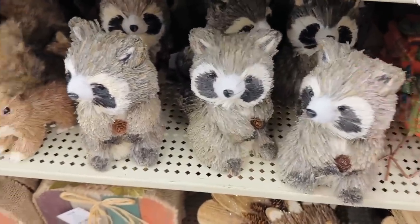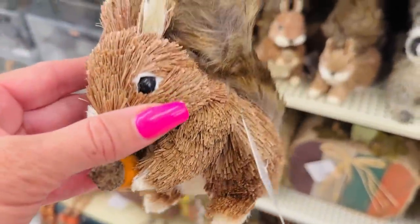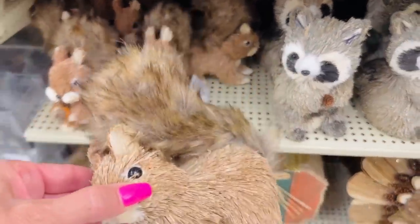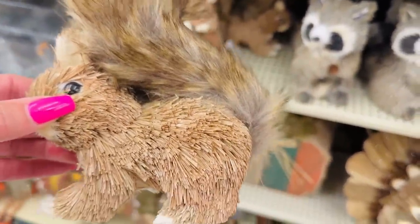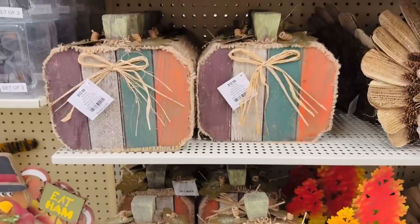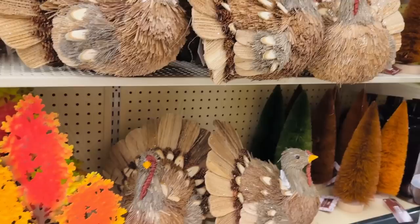He has a little deer that I put out during Christmas. He always barks at it. I think this squirrel would really make him go crazy. I might have to go back for this squirrel, you guys. I have a squirrel in my backyard that looks almost just like him, but look how bushy this guy's tail is. I'm not sure why they made his tail so bushy. I don't think my squirrels have that fluffy of tails, but maybe he's a 1980s or 1990s squirrel. There's that turkey down there that says eat ham. I thought that was funny. And I kind of actually like these fall turkeys.